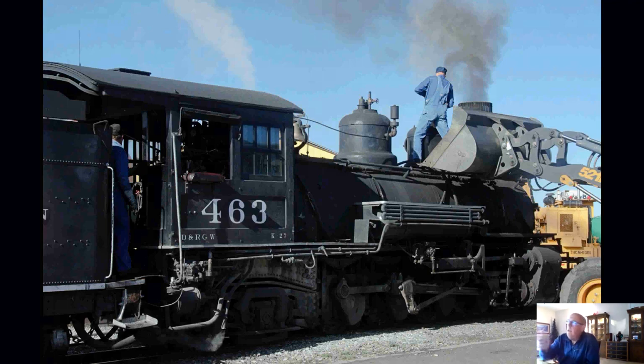This locomotive was eventually sold to Gene Autry, the famous cowboy actor and singer, in 1955, and then he in turn donated it to Antonito, the city in Colorado, and it was eventually restored into service on the Cumbres and Toltec in about 1994, I think, is when it went back into service.